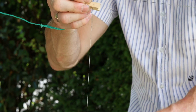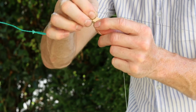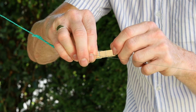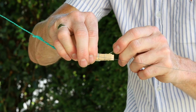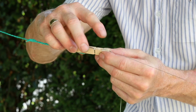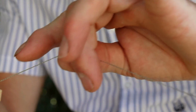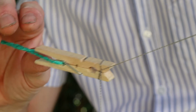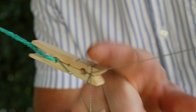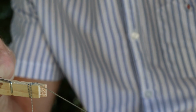So the line from the rod end, hold it there, the line from the lead end, wrap it over the top of the clip, back underneath, and then through the clip. So inside the clip from the bottom up, just the once. What that's doing is the line that's now coming from the rod end is pulling against one wrap that's coming from the lead end.